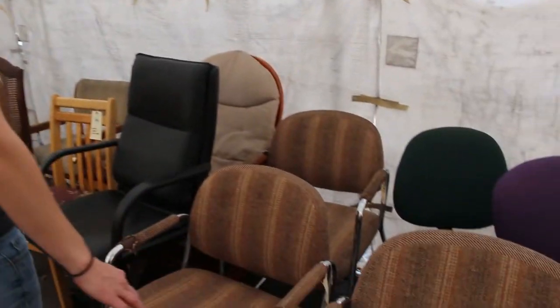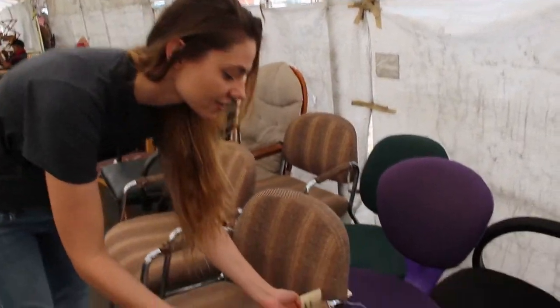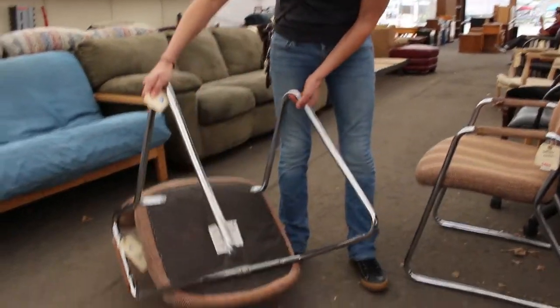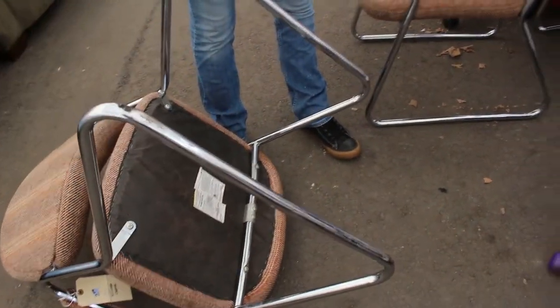These bad boys. If I did buy these, they're $2.99 each. That's a steal. This one looks good. There's no rust on the bottom. Pads on the bottom of these are missing. They'll probably scratch your floor up if you have like hardwood floors.